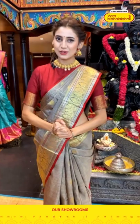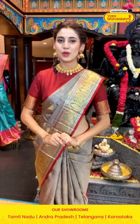Now we will be moving on to the next gorgeous sari. This one is in peach color. You're going to love this combination, so let's have a look at it together. Also, ladies, let me remind you that please let me know what colors you're looking forward to. Just let me know your answers in the comment section down below, and I will definitely try to help you out with your favorite saris today.